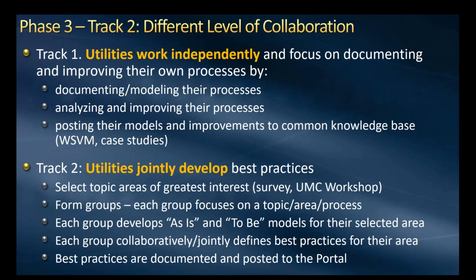And what's different about it is that we would be accomplishing a portion of our common work through workshops in a workshop setting, starting with the Utility Management Conference. So we would form groups around each of the different focus topic program process areas that we have selected. And for each one of these topic areas, process areas, we would be developing to-be models for that selected area. And we would be applying, through collaborative interaction, defining best practices that would be associated with that particular area. We'd be documenting those. We would be posting those to the portal. Next slide, please.